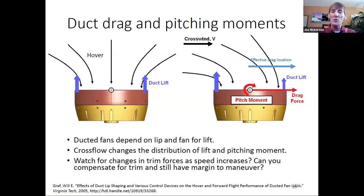Also at higher speed, unless the duct is tilting, you might expect that the upstream lip on the duct is eventually going to stall as the angle of attack gets much steeper for the incoming flow. And/or the fan thrust is reduced because maybe you have a wing providing lift in addition to the fan. So be aware of changes in trim forces and moments, and can you still compensate for that and have margin for maneuver and recovery from an upset?